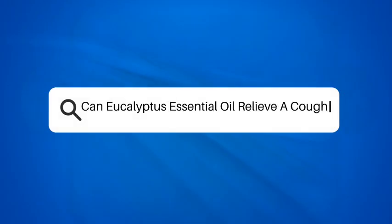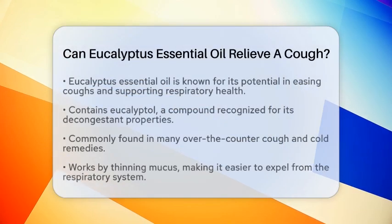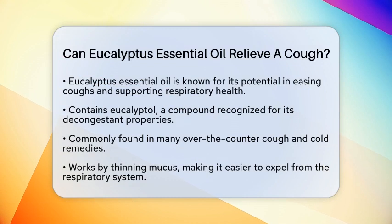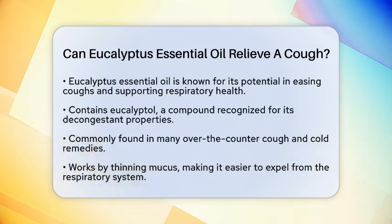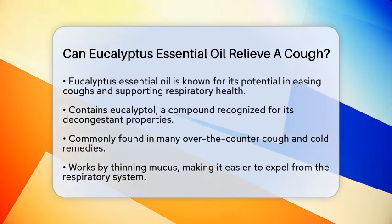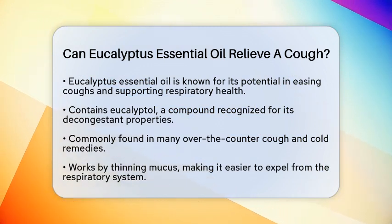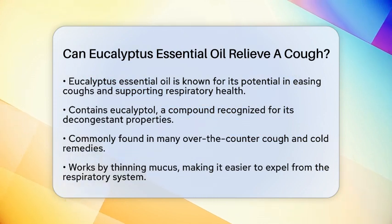Can eucalyptus essential oil relieve a cough? Have you ever wondered if a simple essential oil can help ease a cough? Eucalyptus essential oil is gaining attention for its potential benefits in relieving coughs and supporting respiratory health. This oil contains a compound called eucalyptol, which is known for its decongestant properties. Many over-the-counter cough and cold remedies include eucalyptus oil for this very reason.